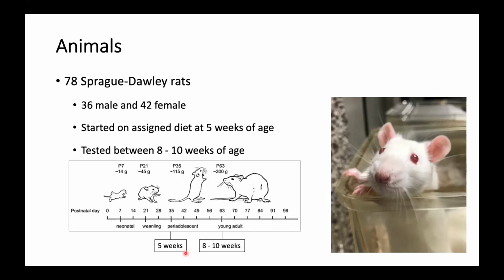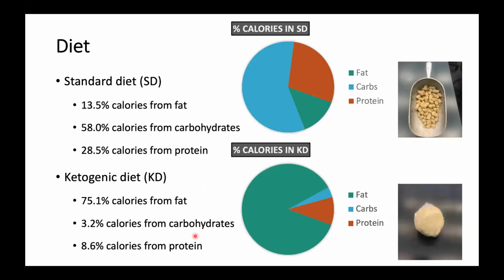In a rat, 5 weeks of age corresponds with adolescence, and at 8 to 10 weeks of age, they are young adults, which corresponds to the 18-25 age range that I mentioned earlier in humans. The standard diet was normal rodent chow that was comprised mainly of carbohydrates, whereas the ketogenic diet was comprised mainly of fat and had very little carbohydrates.